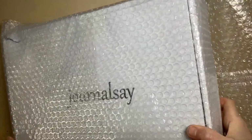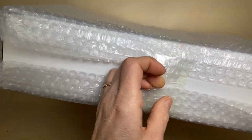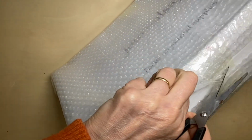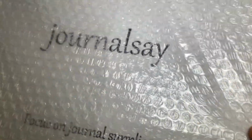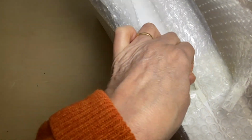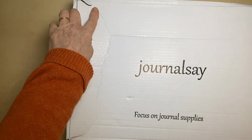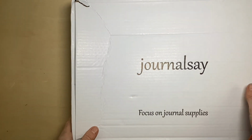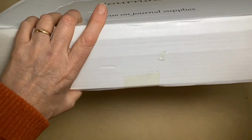So it all came wrapped in, let's just cut this, a sort of plastic outer envelope, and then the box is obviously wrapped in bubble wrap. So it seems pretty secure to me. Oh, having said that, looks like it's been through the wars a bit, but I think that will be down to the courier rather than the packaging.